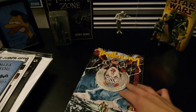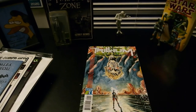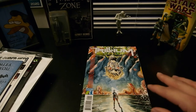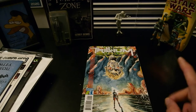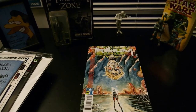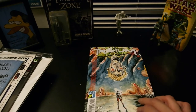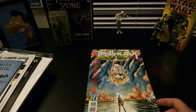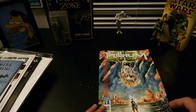You can either start it from here or from here. It doesn't matter how you read it. I remember I read this a few years back, and this was a really good series. It's pretty much about time travel and different universes, stuff like that. I forgot exactly what it was about, but I liked it a lot. But I'll show you why it's that way.